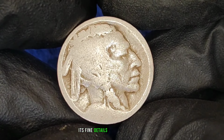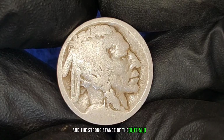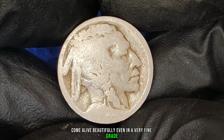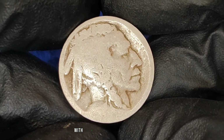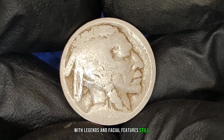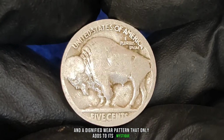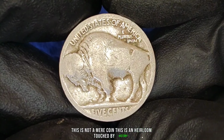Its fine details, like the feathered headdress on the obverse and the strong stance of the buffalo on the reverse, come alive beautifully even in a very fine grade. Unlike modern coins, this piece carries a rugged charm, with legends and facial features still deeply struck, and a dignified wear pattern that only adds to its mystique. This is not a mere coin, this is an heirloom touched by history.